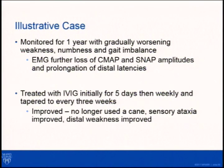And so then we treated him with IVIG. We gave it for 5 days, and then we gave it weekly. And over time we've been able to taper him, and he's improved. When he got to his worst point, he needed a cane. He couldn't walk in crowds anymore. He had a significant sensory ataxia, and all of those things got better with IVIG, and he's been maintained on treatment. So even for those length-dependent neuropathies, sometimes we find a cause that's potentially treatable, and the EMG here really was helpful.